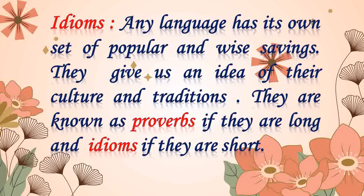Idioms. Any language has its own set of popular and wise sayings. They give us an idea of their culture and traditions. They are known as proverbs. If they are long, they are proverbs, and idioms if they are short.